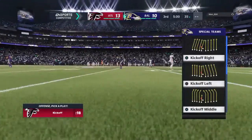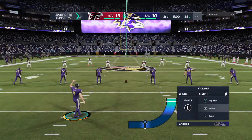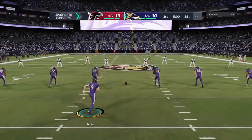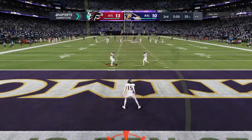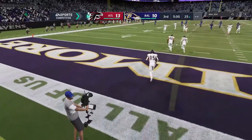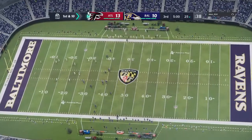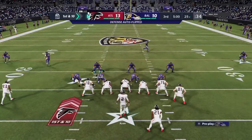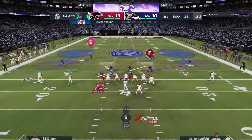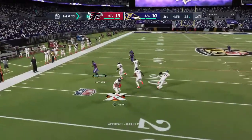A field goal separates these two teams as we come back for this second half. The Falcons back to receive. They've got the lead, and they'll get this football as the second half gets underway. And this will be a touchback as that sails over the end line. Ryan will bring the Falcons up now 1st and 10 at their 25-yard line. He's back to throw here to start the drive.